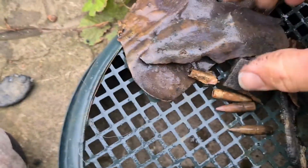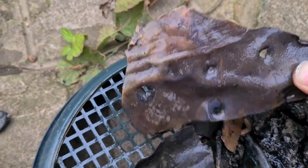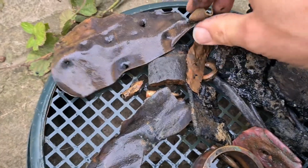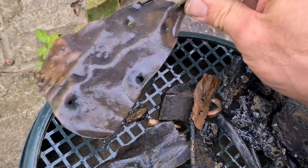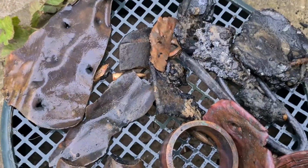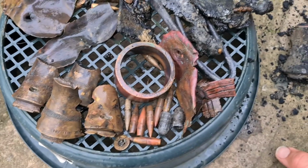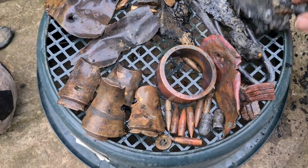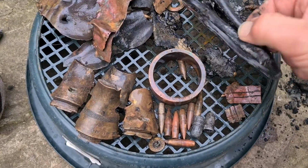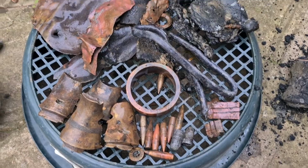Found lots of bullets, obviously some bits of copper, brass sheets. With these, I think they might patch boats up, didn't they, in the olden days with bits of copper and brass sheets. And that's it really, not really any coins or anything, just lots of bits of ivory, you don't know what it is. Another nice bit of copper, bit of wire, bullets, and one button, modern day button.